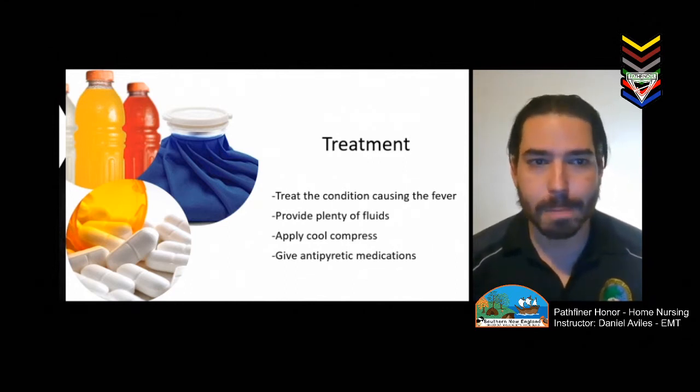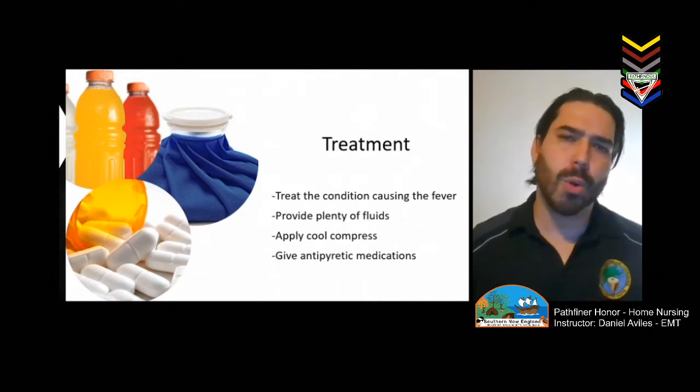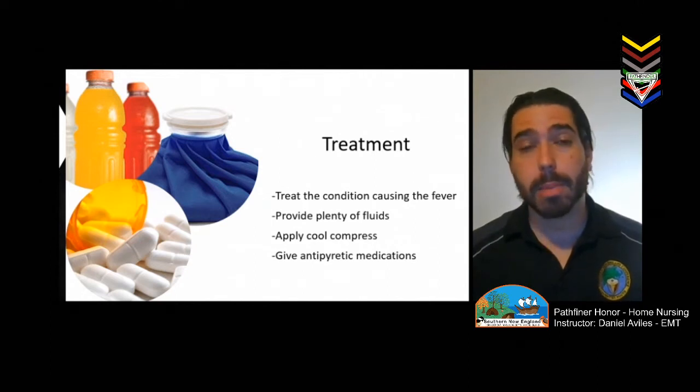Now, the way to treat a fever, these 4 ways are very simple, very, very basic, but they're the best way to do it.